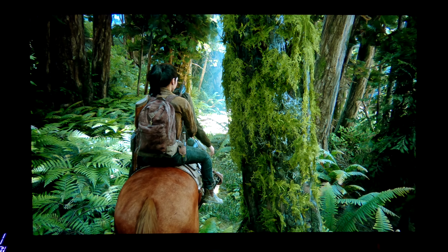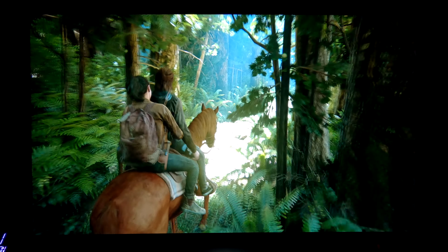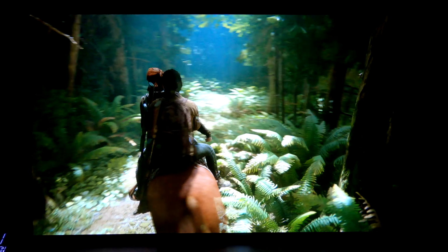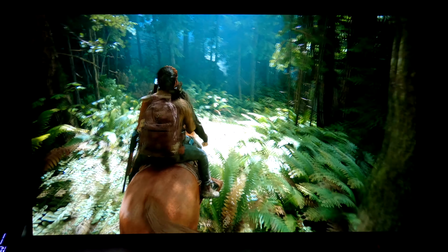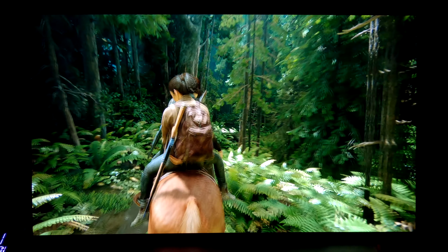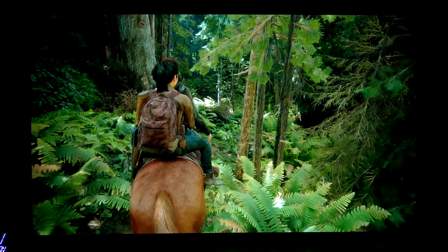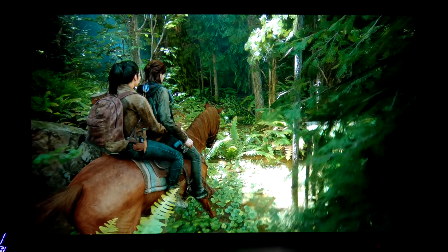Let me just quickly jog you guys through this forest with Ellie and Dina. I'm recording this in native 4K on my GoPro Hero 8, and I've set up the camera in such a way that I'm trying to capture this footage in a way that best captures what the TV and the game look like if you were sitting right in front of it.